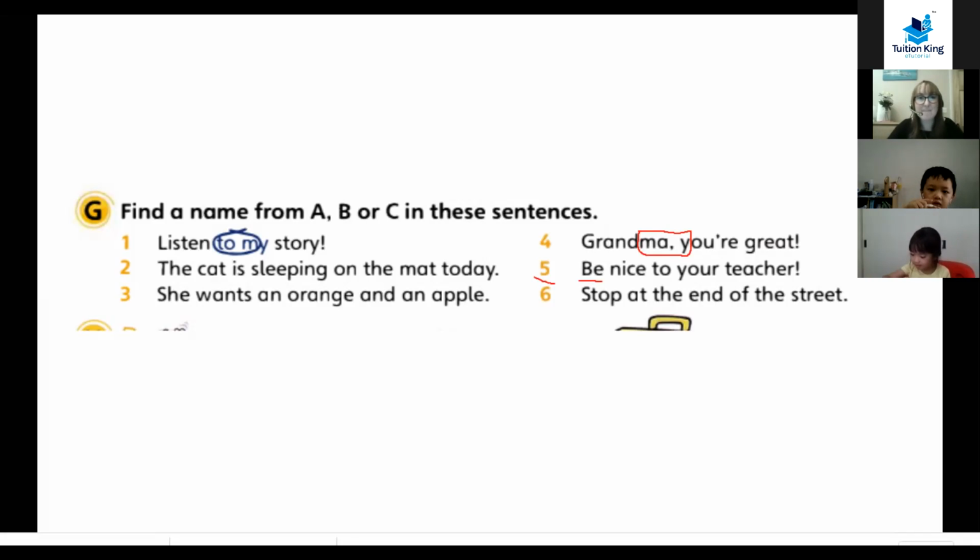So we should have B-E-N. Ben. Give yourself a pat on the back, Annabelle, for spotting it without a clue that time. That was great. Well done. And so last one, Edmund, read the sentence number 6.